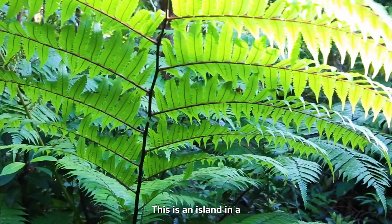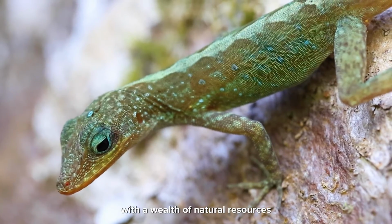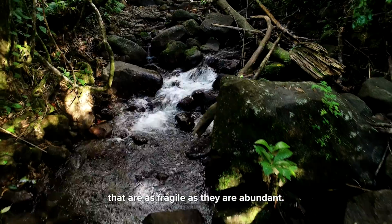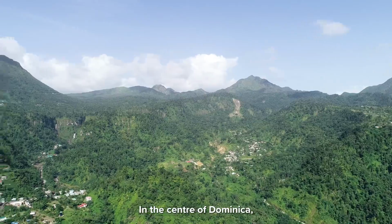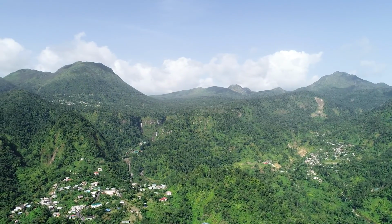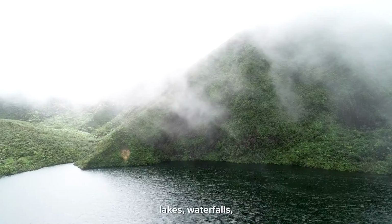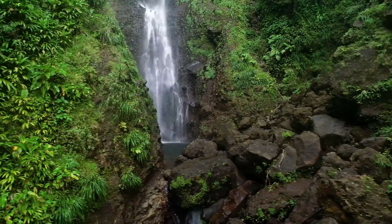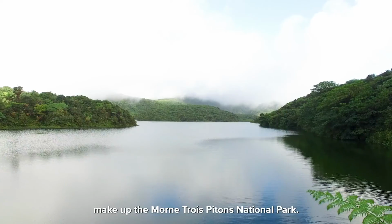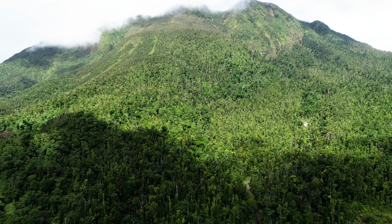This is an island in a rapidly changing world with a wealth of natural resources that are as fragile as they are abundant. In the center of Dominica, about 1,000 feet above sea level, 17,000 acres teeming with mountains, lakes, waterfalls, fumaroles, and rich biodiversity make up the Mont Trois-Pitons National Park.